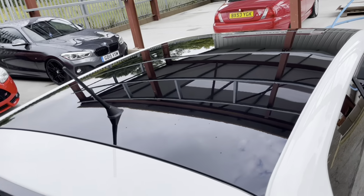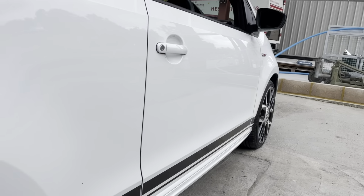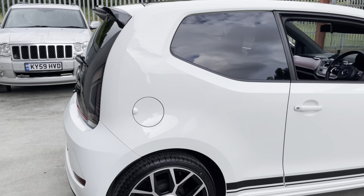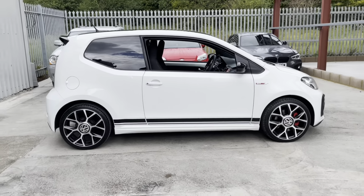So this one has got the optional black roof, which I think is really nice. Looks really good, especially with the white. Ties in well with the black stripes down the side. Just coming down the driver's side now, everything in really nice condition.